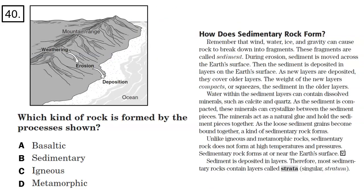All right, number 40, we're looking at weathering causing erosion and then deposition. What happens when sedimentary rock is formed is that we have sediment, which after erosion is moved across the Earth's surface and then deposited in certain layers. And so that erosion followed by deposition is going to create sedimentary rock.